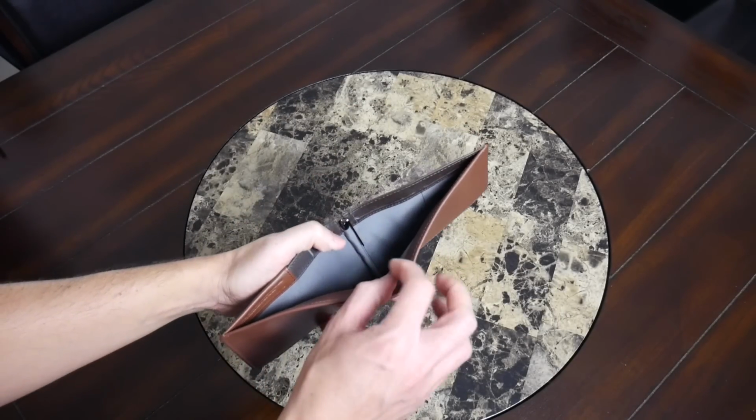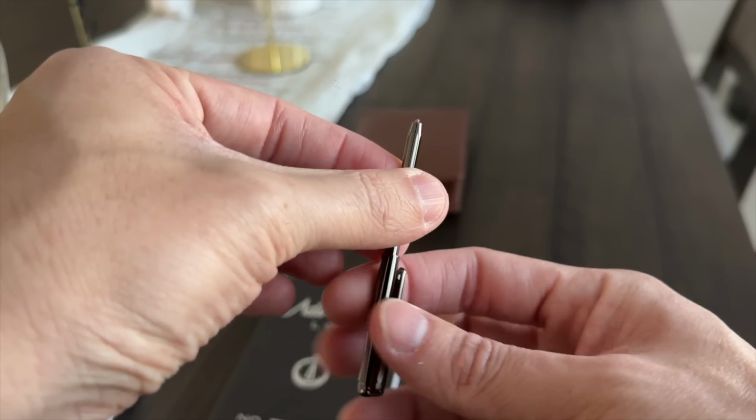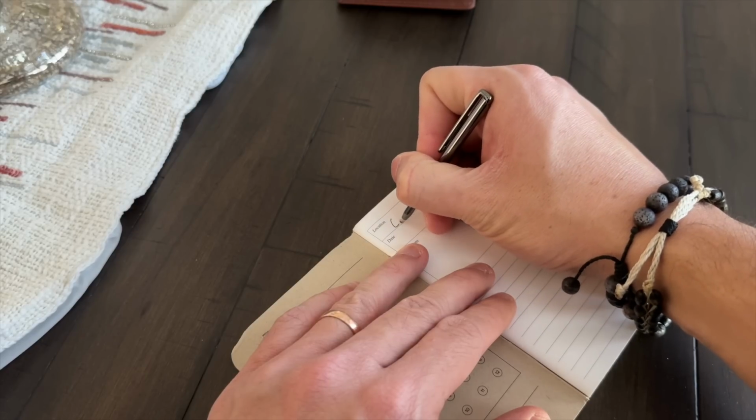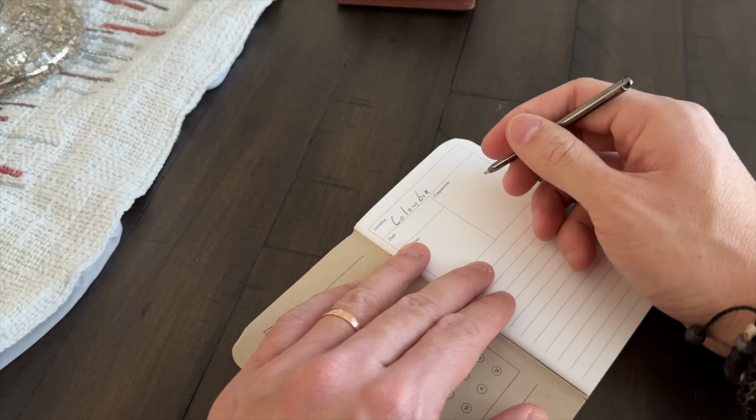And then this wallet even includes a mini pen. I've always talked about how I love having a pen as part of my travel setup for filling out customs documents or for whatever you might need to sign quickly. So that's incorporated there with the wallet.